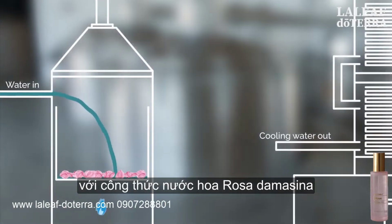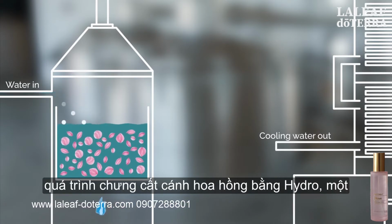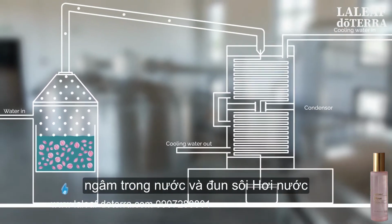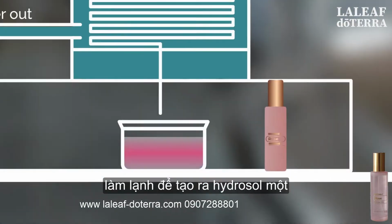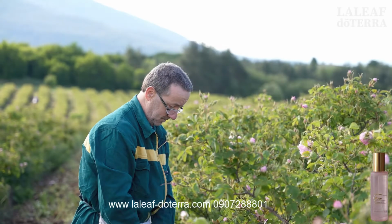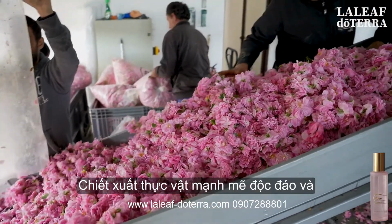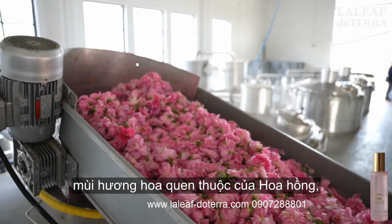Formulated with Rosa damascena flower water, this mist is produced through hydrodistillation of rose petals, a process where the plant material is submerged in water and boiled. The steam and oil vapor is then condensed and cooled to create hydrosol, a natural water-soluble mist blossoming with countless uses. Each fine floral burst captures the unique, potent botanical extracts and the familiar floral scent of the rose.